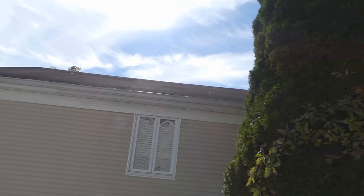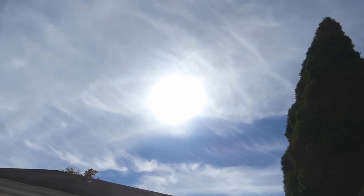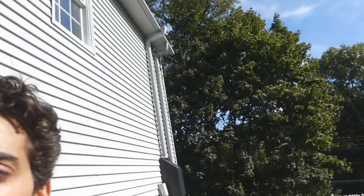But look how nice it is outside, guys. Beautiful October, sunny day. Actually, the clouds are blocking a little bit, but the rest of the sky is mostly clear. I'll be out here for about an hour, and then we're gonna go inside and get ready and head down to Manhattan. All right, guys, got about half an hour of sun.